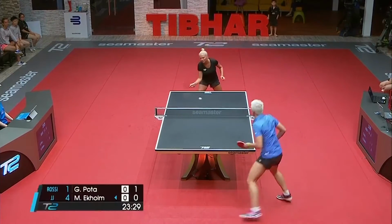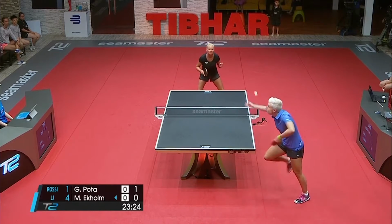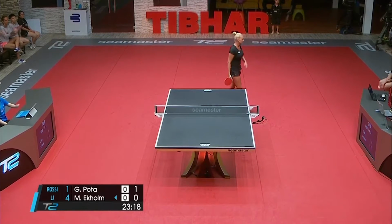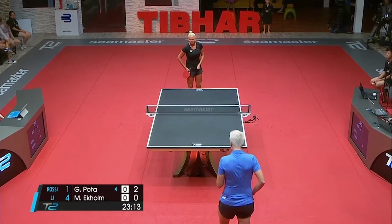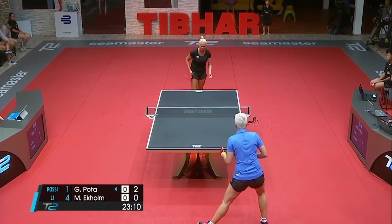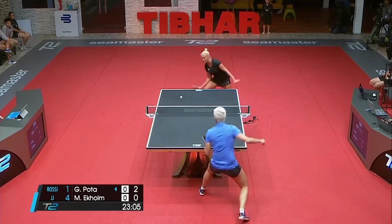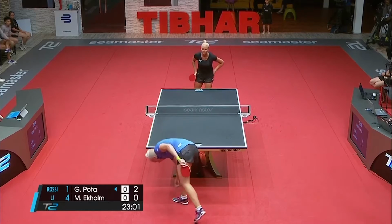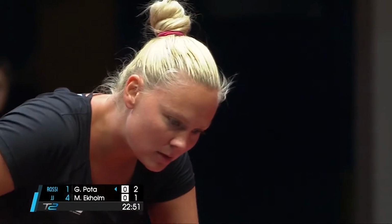Left-hander, which adds a complication to Porter. Not that it's unusual, of course. You see the spin on that serve, kicked to the right. Backhand from the Ekholm racket, brushing on the side of the ball, just creating enough spin to cause Porter problems.